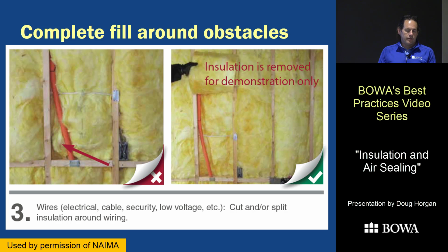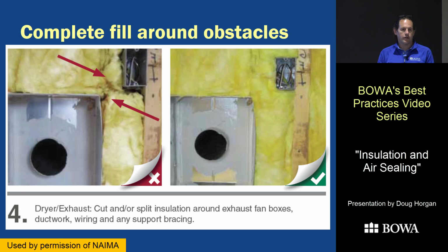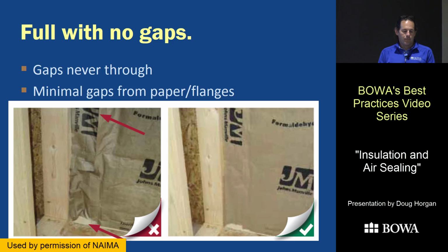On the left, they've kind of tucked the bat behind the wires in this conduit. And on the right, they've shown how they actually split the bat in 2 pieces, put one behind it and one in front. You're supposed to do it that way where it's split around any wires or pipes. Here's some electrical box stuff in the way. It's hard to do a neat job, but that's the difference between a good job and a mediocre job. So we want to do a grade 1 like on the right.